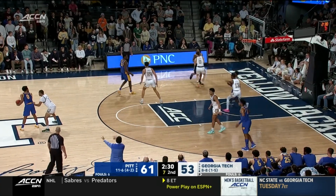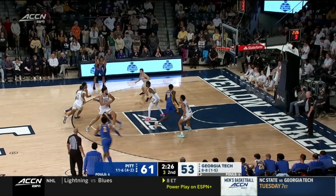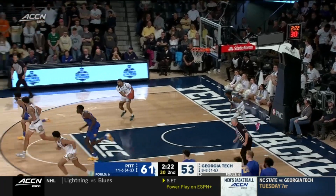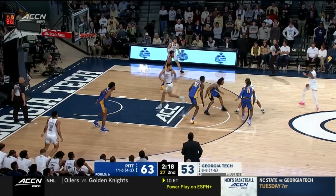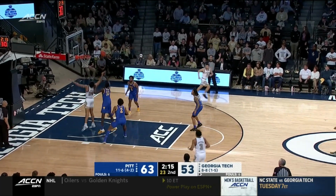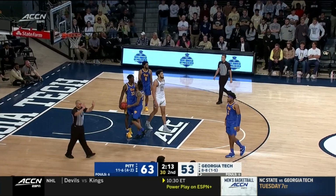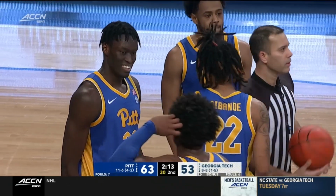They go back to Cummings. Shot clock at five. Sturdivant is on Cummings. Off the ball screen, Nelly Cummings down the lane off the glass. Just great drive there. We talked about it all night long with his mid-range. He's just got to his spots. Kelly, no rebound. There's a foul on Federico. Federico battling there with Rodney Howard.